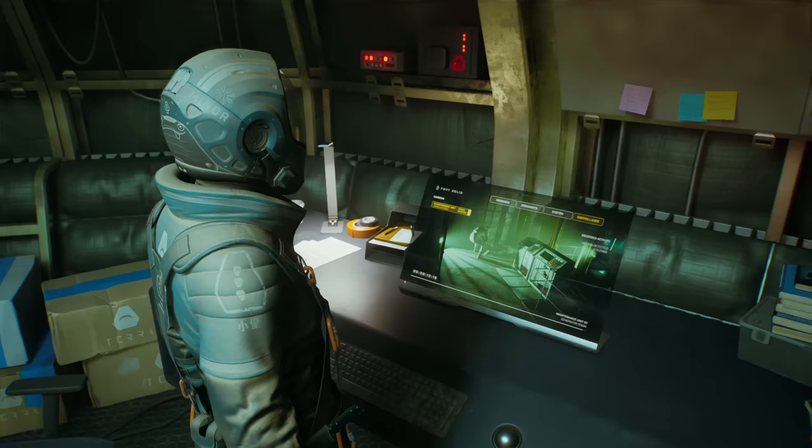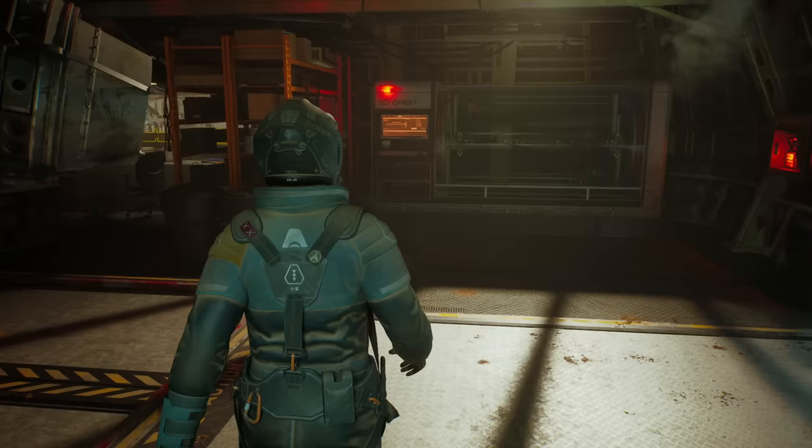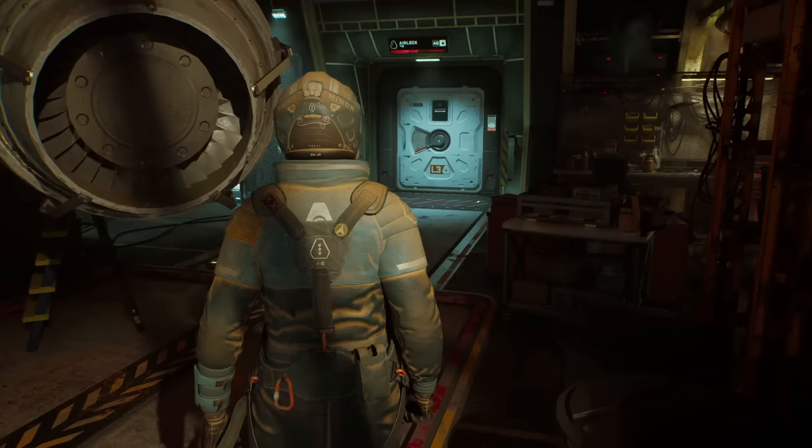What happened here? Move the lockdown via the comms hub. I mean, there's all the proof you need, Jess, not to trust this guy. Or at least have a plan B if we're going to go to that greenhouse. And we saw all these, right? Let's go print ourselves a 3D printed axe. I really hope you printed that and not him. Oh, no. So we're not doing the printing. I think Wyatt did that.